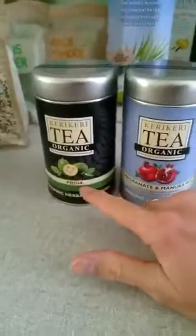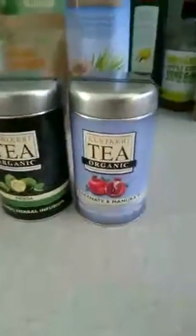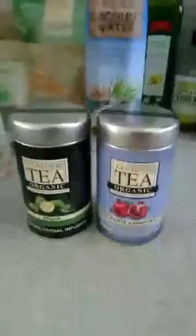So preferably I have this one, and sometimes if I'm feeling it, I might add a little bit of lemon and a little bit of organic honey to my tea as well. So I've been loving those.